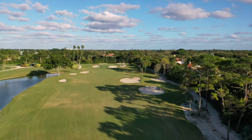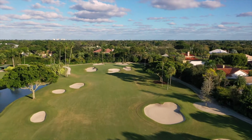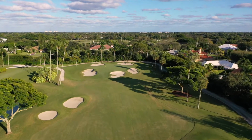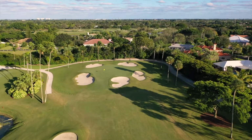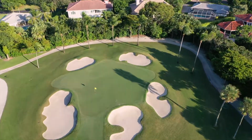The shortest par 4 on the inward 9 features the most creative greenside bunkering on the course. 5 bunkers, 3 in front and 2 behind, make the approach shot a gamble, especially if the prevailing southeast wind is in play.